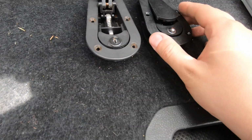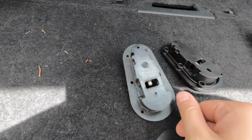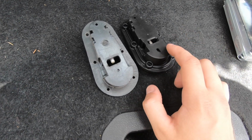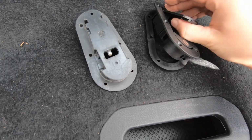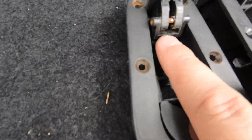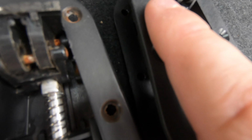This is the old one, this is the new one. As you can see, the new one's a little bit smaller actually, but it's much thicker. They basically took the same design concept from this one, but this one has a little hole for the water to drain and whatnot. It's just so much thicker. This one's just big, and as you can see right here, the pin was always sliding out, so this would actually close crookedly. Well, right here you can't even see the pin.